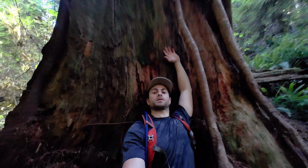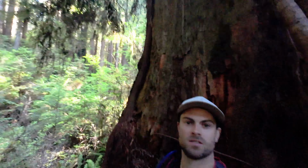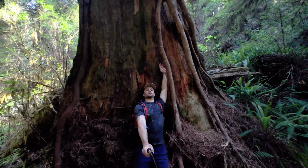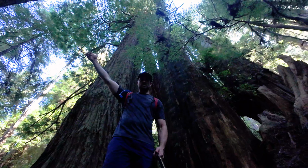Seriously, look how big these trees are. I don't even think I can extend it out far enough. See? Look at that. Look how big this is. This is insane.